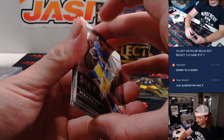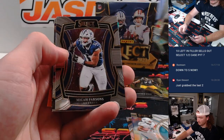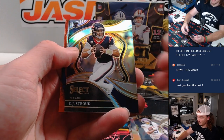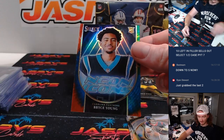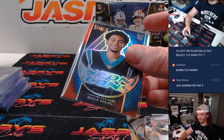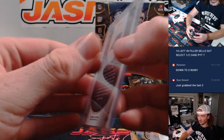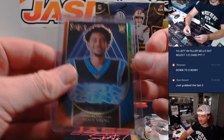Oh, there's a tie dye there. Puka, Achan, Jordan Addison. Nice silver Stroud, and behind that, well, there you go. There's the Bryce Young, the first one. Carolina and Ryan. Won that team from the filler, 21 of 25. Neon icons. Bryce Young tie-dye, very nice.